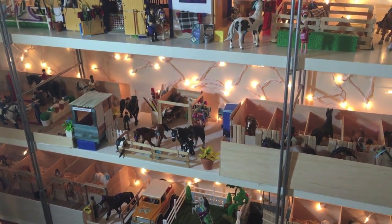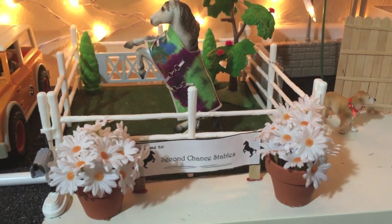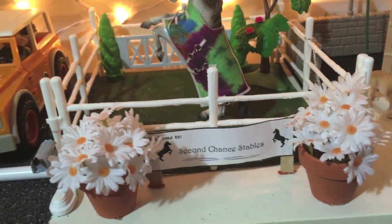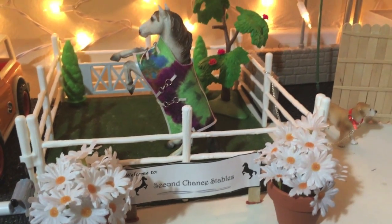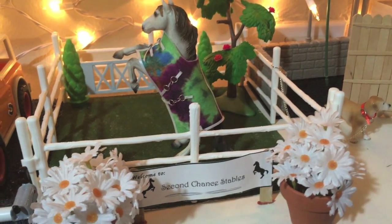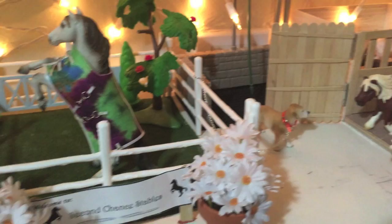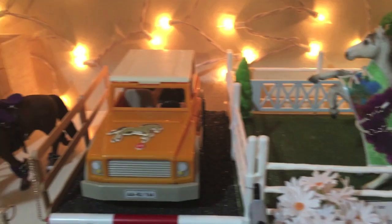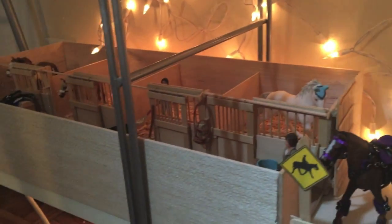Okay, so this is the entrance, as per usual. And there's just a sign that says, welcome to Second Chance Stables. And this is the bottom level of my bookshelf. And we have the mare and foal barn. We have the mini paddock, we have the driveway, and then we have the border barn. So this is what it looks like.